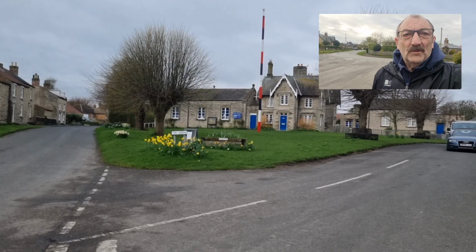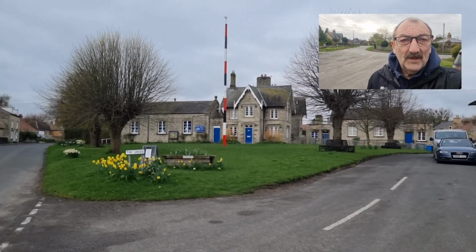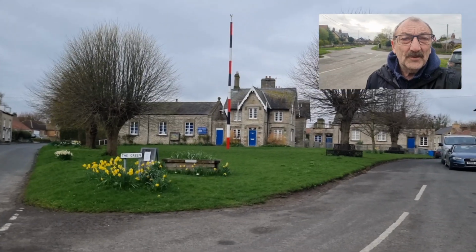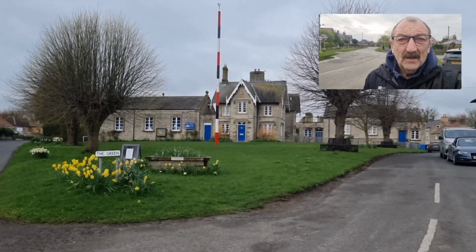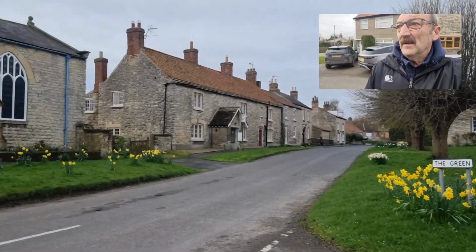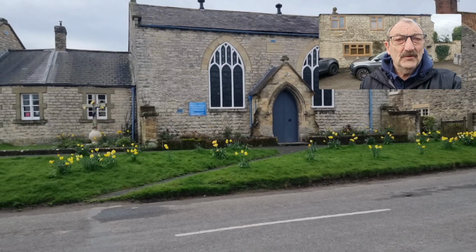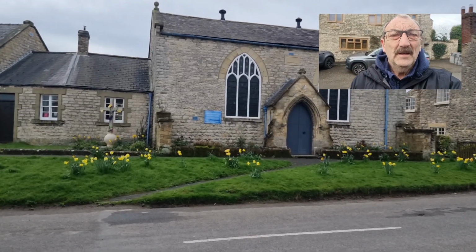Right, if anyone knows what that pole is supposed to be all about on the village green, then please let me know in the comments, because I'd be really interested. You've got a little school over there, and you've got a Methodist church just here. Did hear the bells going off about 10 o'clock last night for the clock.